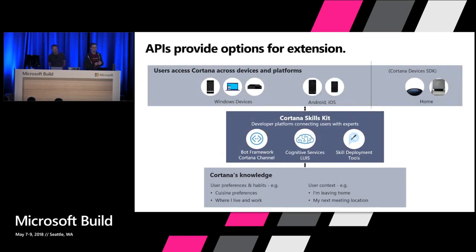So as we look at extensibility and extending Cortana, and talking about teaching Cortana new skills, we provide a set of tools to help you get up and running. And we call this our Cortana Skills Kit. So we have tools for dialogue management, and this comes by way of the Bot Framework. We have tools for language understanding intelligence, and this comes from LUIS. And then, of course, as I mentioned, we have a whole host of tools through Microsoft Azure to help you deploy those applications into the cloud.